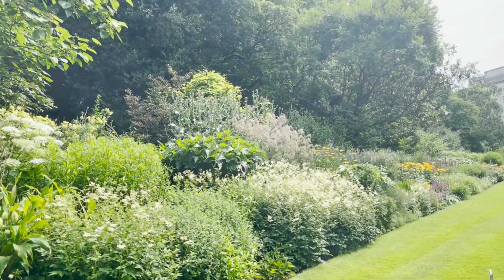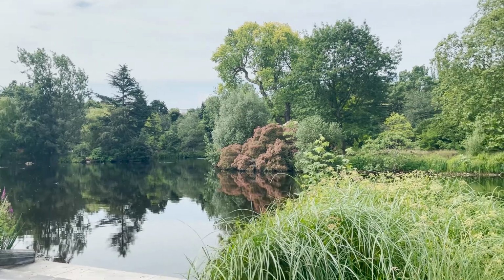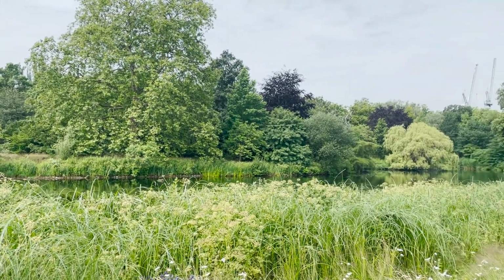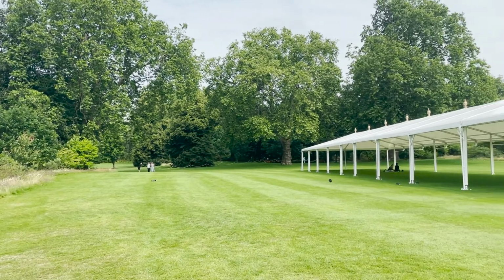There was a lake and some flower gardens and just this huge lawn area. We only got to see a small portion of it, and I'm sure it's much more expansive, but it was really nice to get this secret garden-esque experience in the heart of the city.